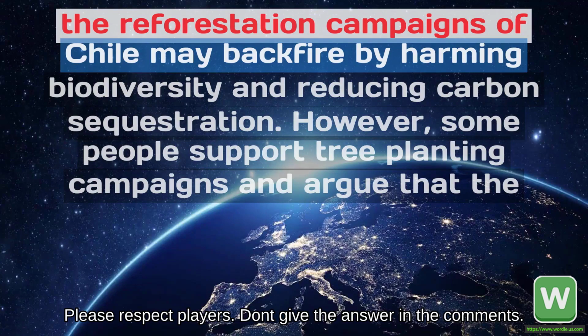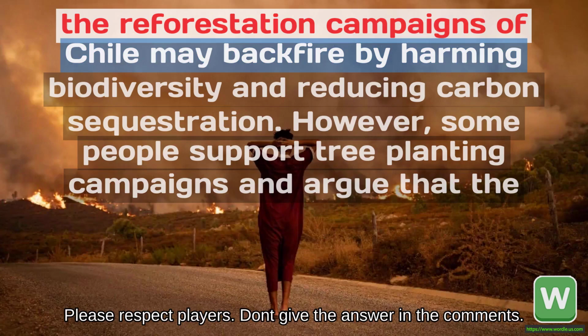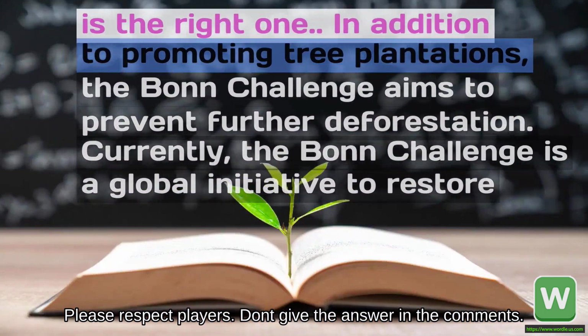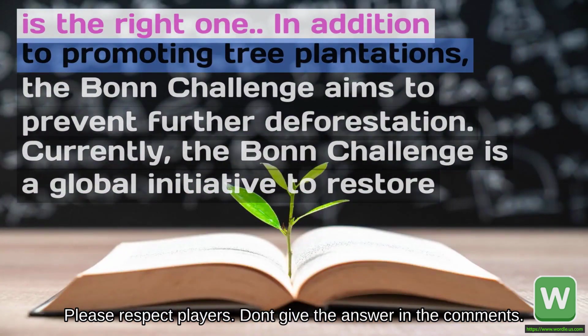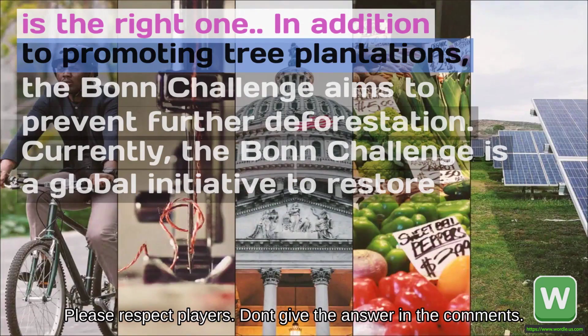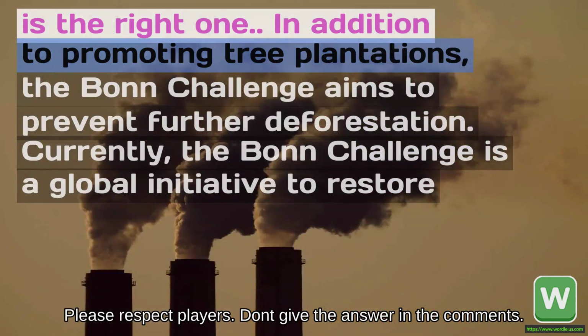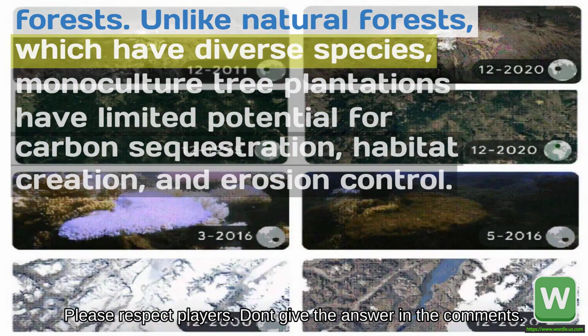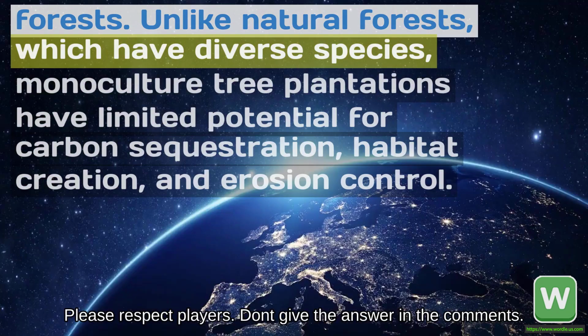In addition to promoting tree plantations, the Bonn Challenge aims to prevent further deforestation. Currently, the Bonn Challenge is a global initiative to restore forests. Unlike natural forests, which have diverse species, monoculture tree plantations have limited potential for carbon sequestration, habitat creation, and erosion control. And when they do not restore natural forests, they can replace local ecosystems, which sustain wildlife and human life.